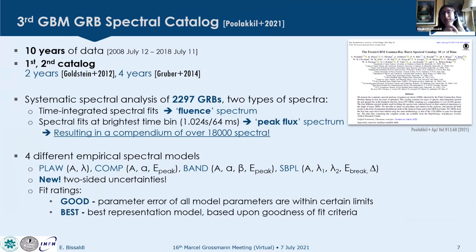So we have, it's the same time period, another 10 years following the first and the second spectral catalog. It's a systematic analysis of almost 2,300 gamma ray bursts. And there are two types of spectra: the fluence spectrum, so the time-integrated ones, and the peak flux spectrum of the brightest time bin.